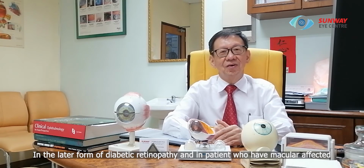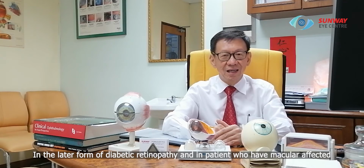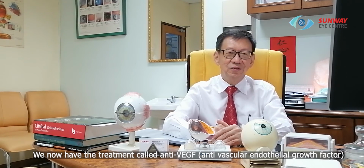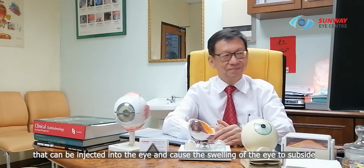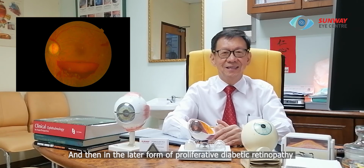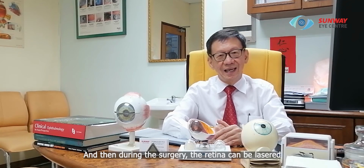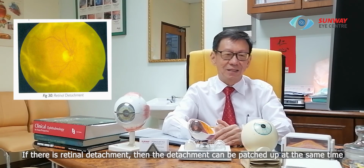In the later form of diabetic retinopathy and in patients who have the macula affected, we now have a treatment called anti-VEGF, or anti-vascular endothelial growth factor, that can be injected into the eye and cause the swelling to subside. And then in the later form of proliferative diabetic retinopathy, where there's bleeding in the vitreous, patients have to undergo surgery called vitrectomy, and during the surgery, the retina can be lasered. If there's retinal detachment, then the detachment can be patched up at the same time.